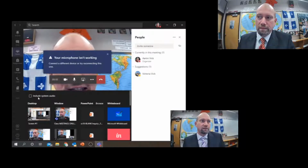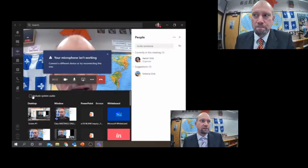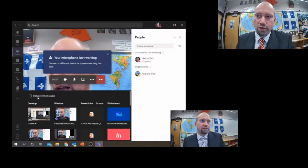It's so incredibly valuable. And now you can see there are many ways of also including what you're going to share. This is in the share tray, and the share tray is between the microphone and the three dots.